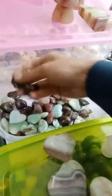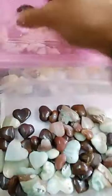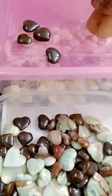Okay. So we also have the tiger eye. The tiger eye mini hearts are also available. So if you are interested in tiger eye, please write down in the comment section.